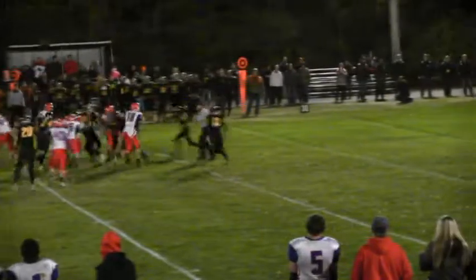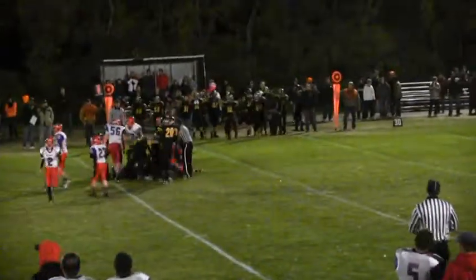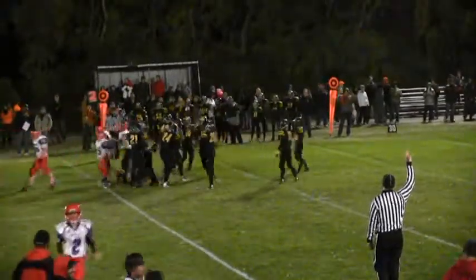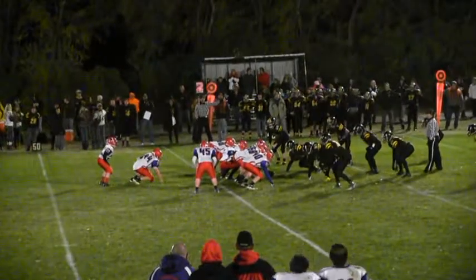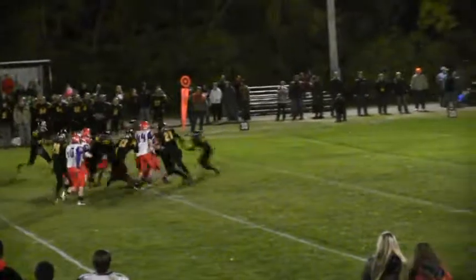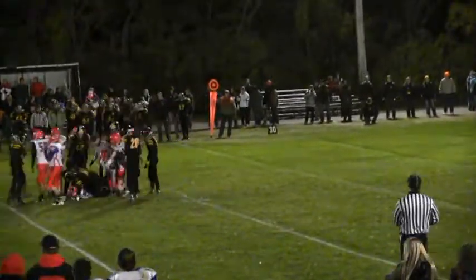From the Warbird 43, Ty Hofer, I think, was the fullback carrying that ball. Ty Hofer at the fullback position. Riley Banger gets the ball, cuts back inside to a wall of people.